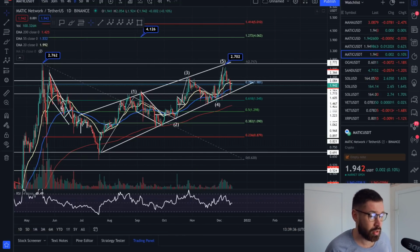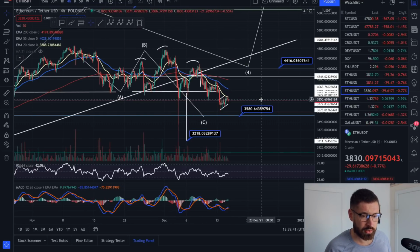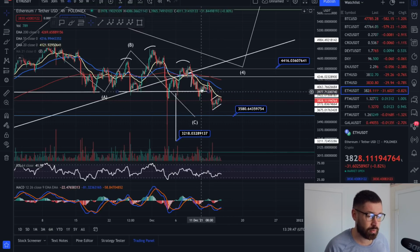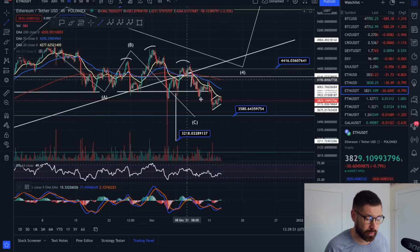And as you can see, the market has just been extremely quiet. So let's look at Ethereum, guys. So here's Ethereum on the 4-hour. So I talked about it's trickling, bleeding back down to 3580. We have a little bit of a bear flag. We're underneath the EMAs here on the 4-hour.